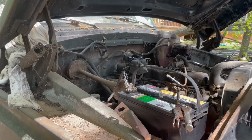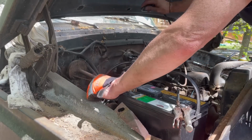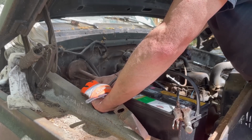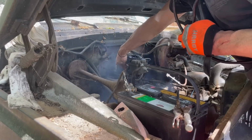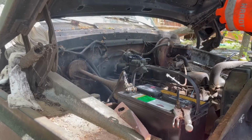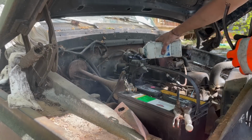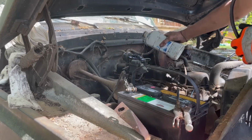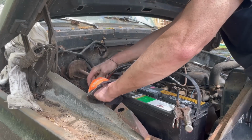All right, try again. Sanded the points again. Am getting a spark through the spark checker. So let's see how this works. Whoa! Whoa, yeah. It started. It started. Wow. Fantastic. Try that again.